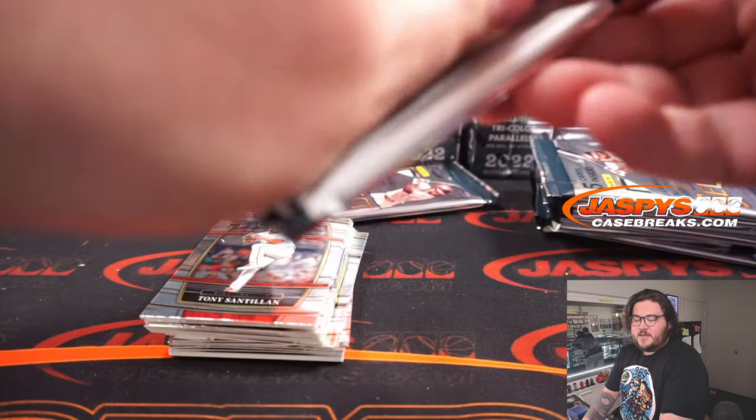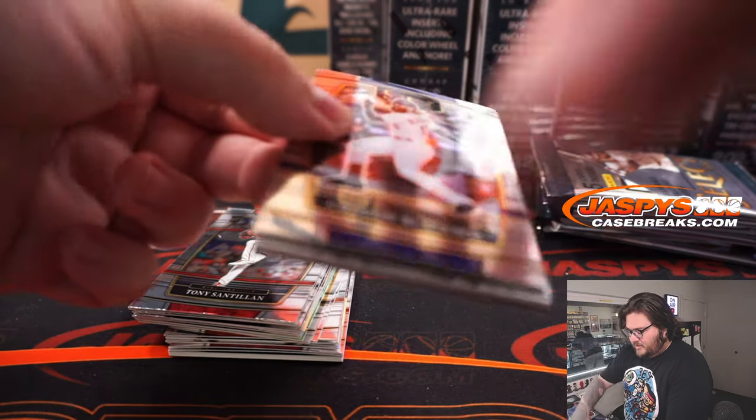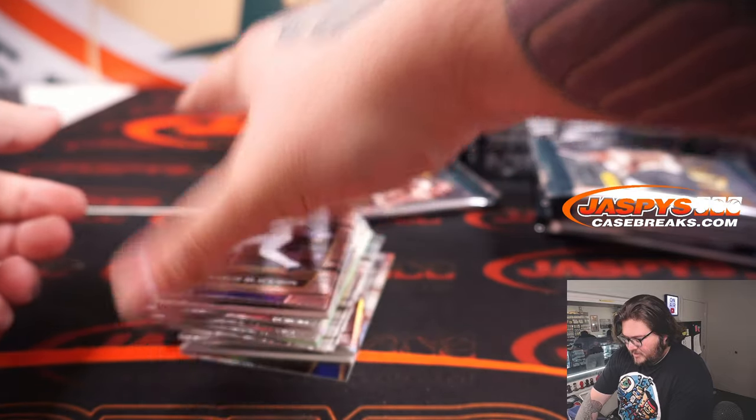Good looking set this year. I think Select looks pretty sharp every single year, but this year, especially with some of the premier levels, whatever they're called, they're nice.